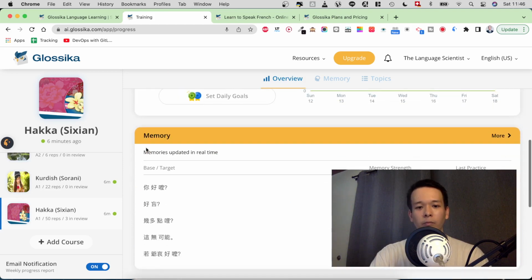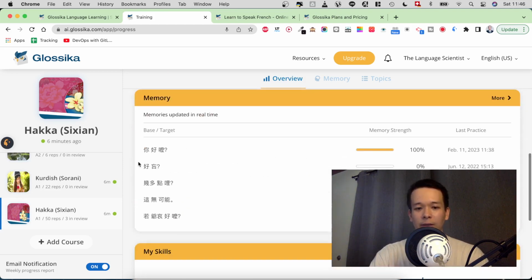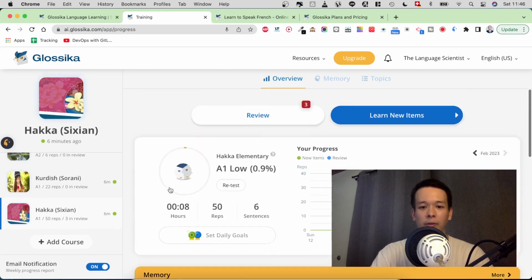Now, you can see your stats here. You can see the sentences that you're about to learn. You can see their memory strength here, and you can see the different skills here in Glossika, which could be useful. I don't really use that a lot.